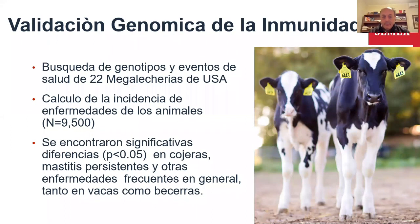So we took data from 22 large dairies in the United States, about 10,000 cows with both genotype and disease records.